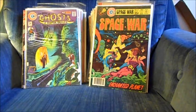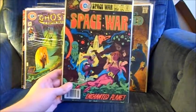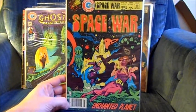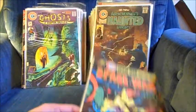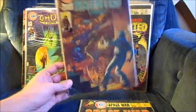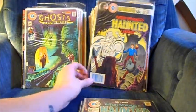I'm going to move over to the other side to balance it out. This is a Steve Ditko reprint from, I think, the late 50s or so. Not sure what the original book title was, but Haunted Library, whatever the hell that is. Here's a Ditko.